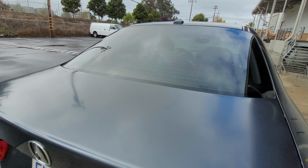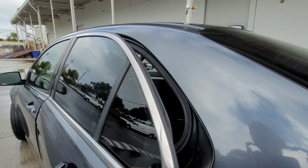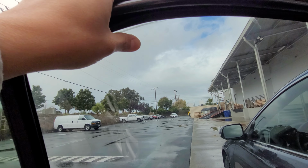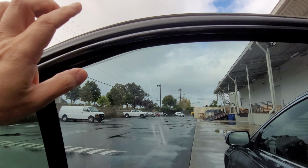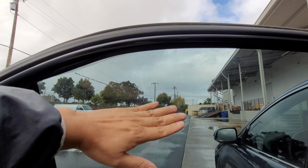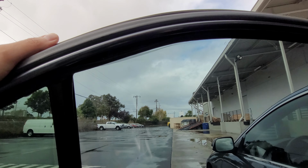So another thing I need to fix on this would be this tint here. The film, it's kind of bubbling off, so I'm not sure if this is fixable. I should just pull the whole thing off. Maybe I gotta hit it with the heat gun and some water and just take this bubble section out.